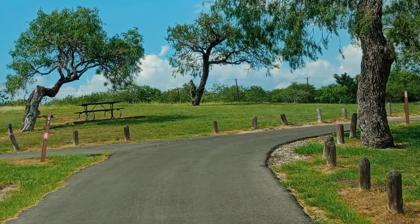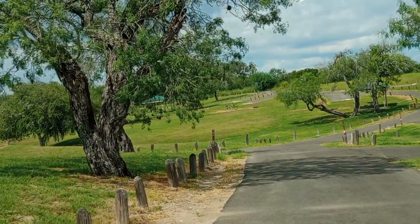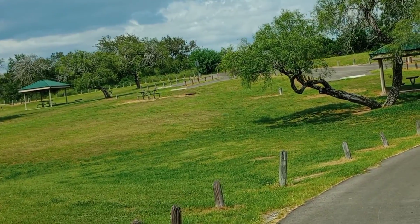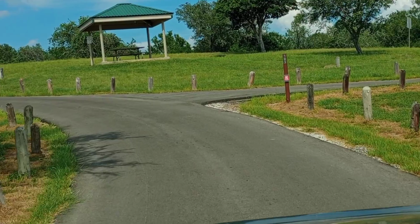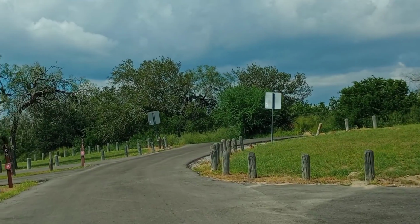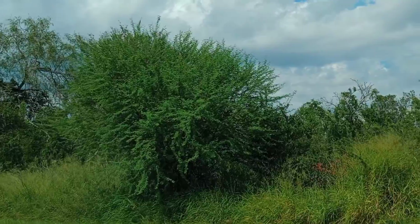Looks like site number 96 has a cover over the picnic table. Site number 98 has a cover. And it appears number 101 has a cover. See some doves flying around out here. You come out here in the summertime, you're definitely going to want a little bit of shade. It gets real hot out here. Got a cover over number 105 here. Woods are pretty thick around here.